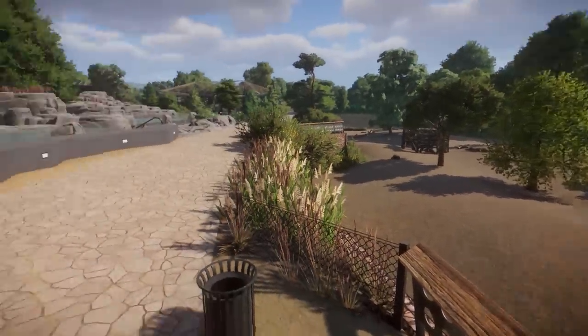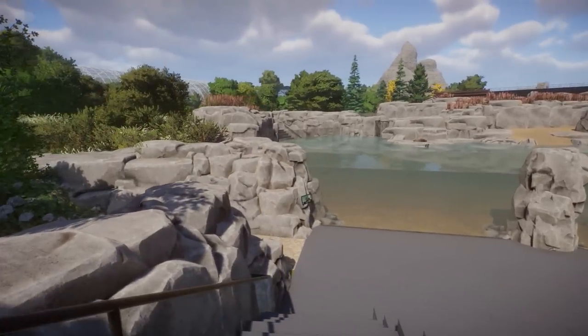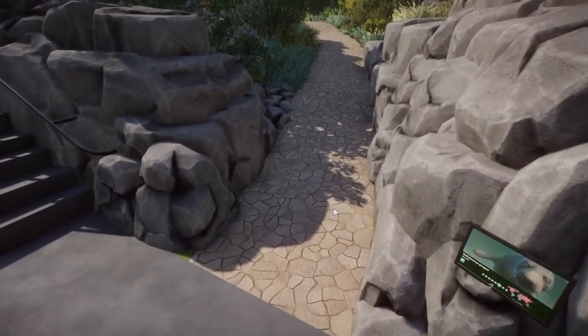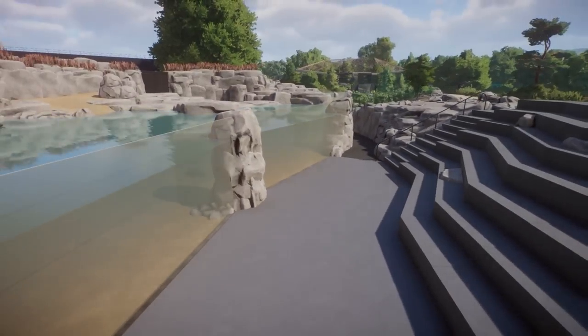This looks beautiful. It's plain, but it does look super natural. Oh my god, look at that! Oh wow, some gray seals here. You even paid attention to your path for people in a wheelchair. I do really like that. Other guests can use the staircase right over here.